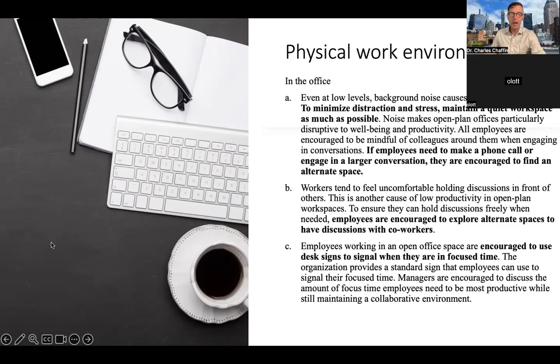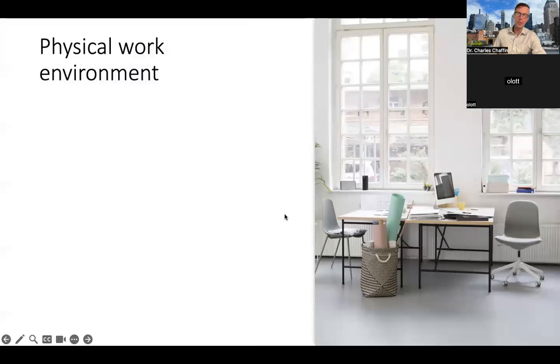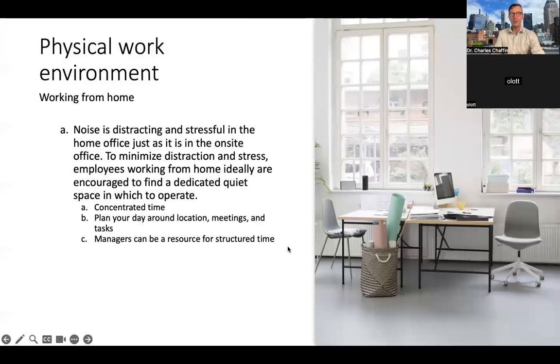So probably the most obvious element of that is the physical work environment, and that kind of continues on from working from home. So we know noise is as distracting and as stressful in the home office as it is on site. So find a quiet, dedicated space. Not a surprise.